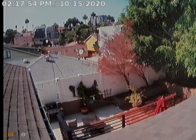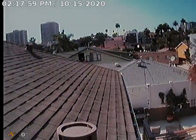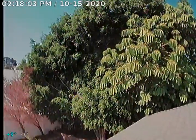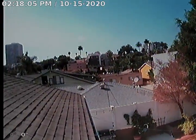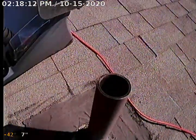It is October 15th, 2020. We're here on the rooftop of the property at 4004 Alabama Street, San Diego, California, 92104. We have two bathrooms to the house, and it appears that this bathroom that we're above right here is the master bathroom, was added on.